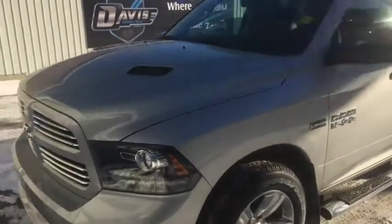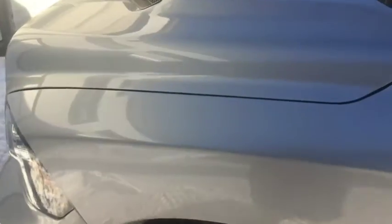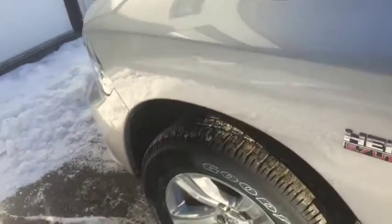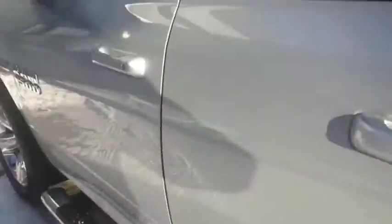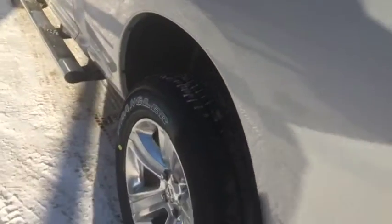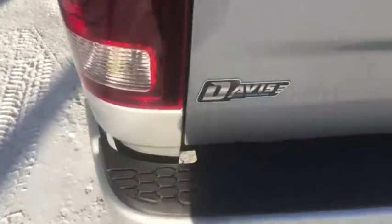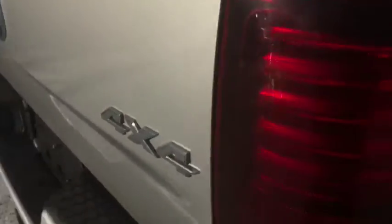2013 Ram 1500 Hemi. That's a 5.7 liter V8 Sport. Stock number 10120. Vehicle does come with the side steps and remote start as well. Both side mirrors are heated. 20 inch aluminum rims. Dual exhaust system, see here, along with a backup camera. Four wheel drive, of course.